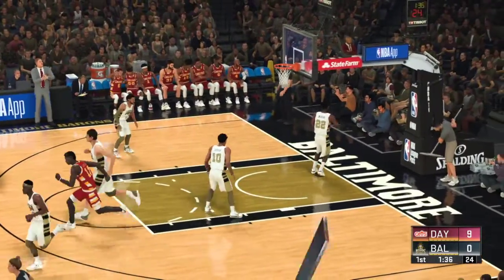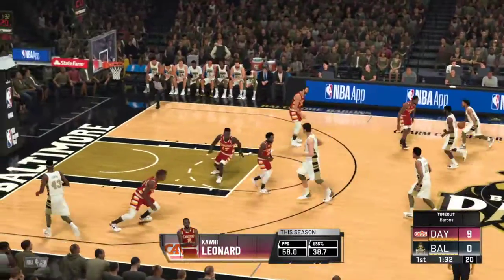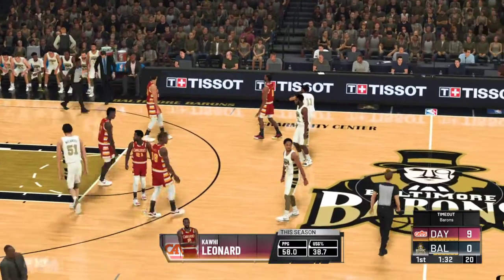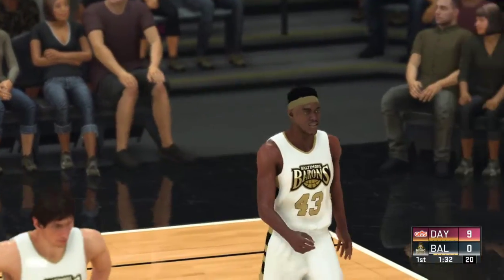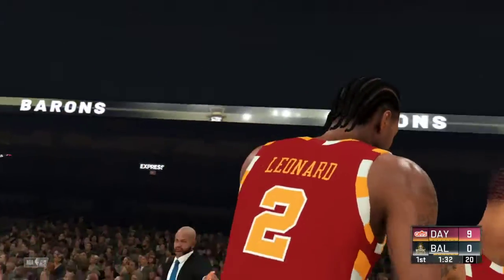And Leonard gets it to go. Nice play, and you can see they're gathering momentum. And, you know, they need to stay aggressive here. Build the lead up while they've got the chance. Don't waste this opportunity. So timeout called here, the first for the Barons.